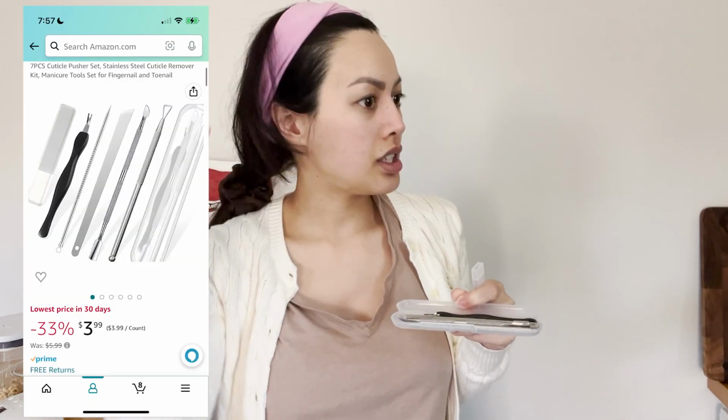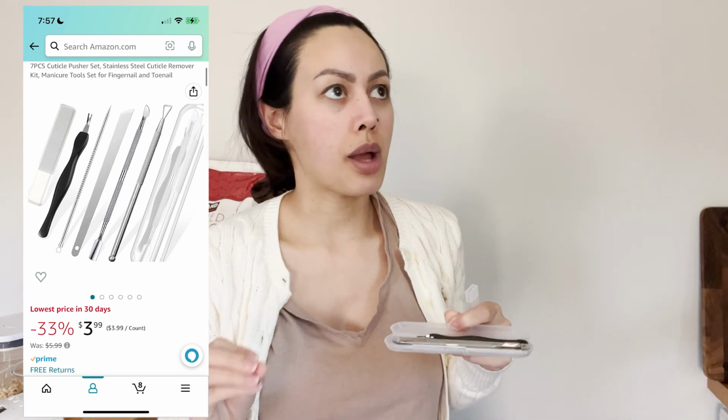I'm not sure exactly what all of them are. I'm not a nail technician and I'm the worst when it comes to nails. I'm the worst when it comes to hair. These are the two things that really give you away instantly, so I have to work 3 times as hard. This is the one that pushes your cuticles back and then you can chop them off.